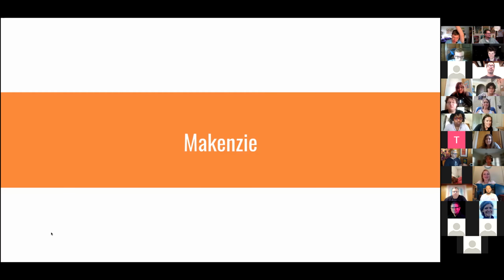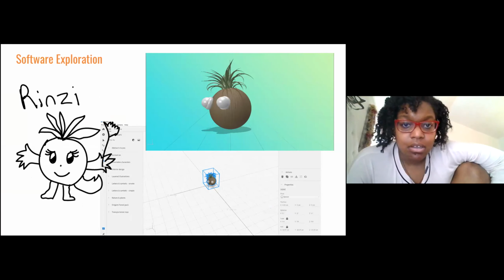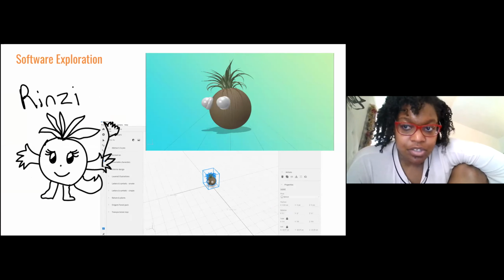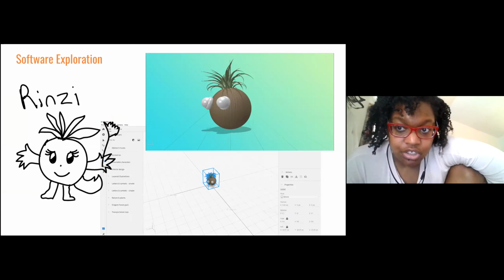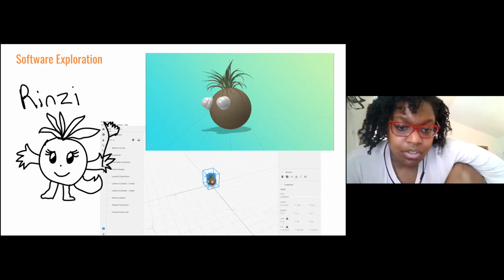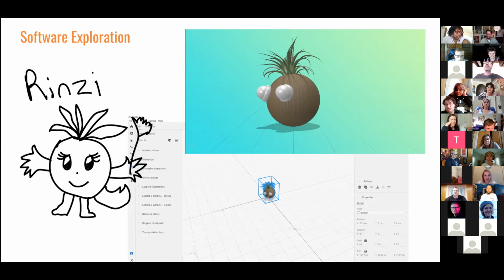All right, Mackenzie. So, Mackenzie, tell us about your process with making your gnome. My inspiration came from the gnome that I made at the Urban Ecology Center, Rinzi. So where did you start? I started illustrating her on Adobe Illustrator. Okay. Which is the opposite of what I did for my other gnome, Aspen. I just drew it on a notebook, my sketch.